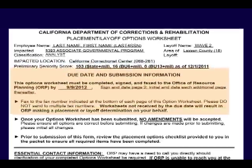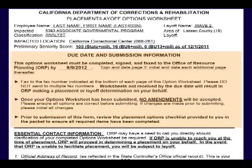Due date and submission information. This options worksheet must be completed, signed, and faxed to the fax number listed at the bottom of each page. The options worksheet is due by close of business on the date specified here. The date shown here is for example only. Your actual due date will be displayed on the form that's provided to you.